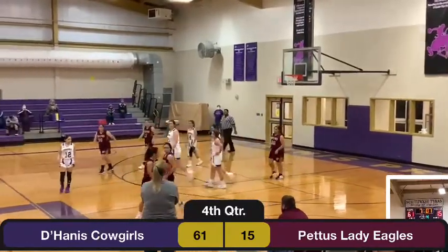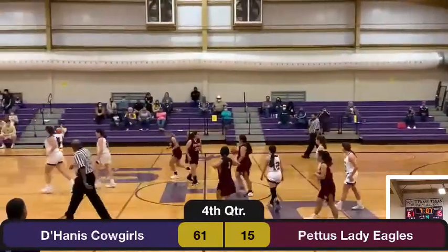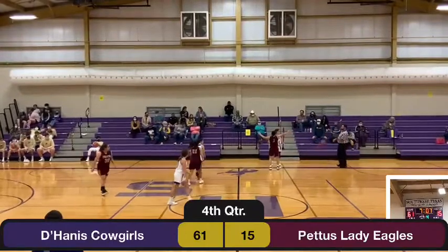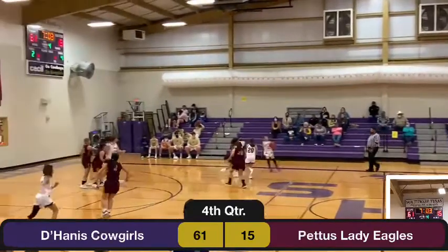And they're just going to get it for traveling. So it's going to be Cowgirl ball once again. 7:07 remaining here in the ballgame. Danny Davison to inbound for the Cowgirls. Throws it into Shaylee Ruiz. Shaylee makes a move. Swings it to Garcia.